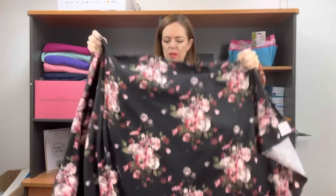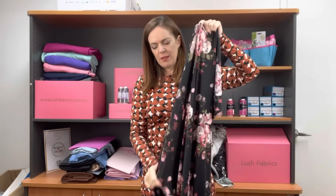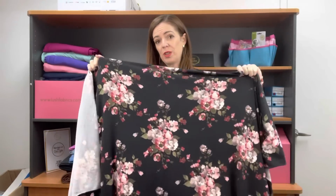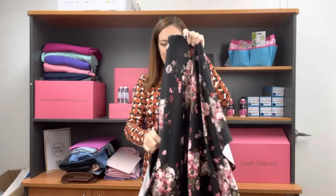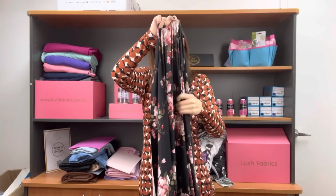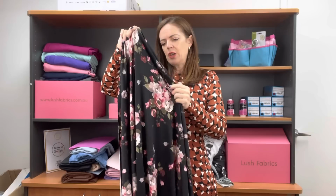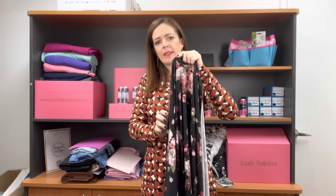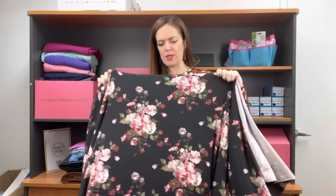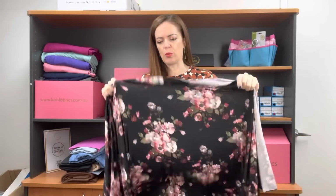Beautiful, soft double brush poly. Really pretty colors in it. In fact, there's one that one coordinate which just makes it look amazing. Has really great stretch. This would make another really beautiful Hepburn dress like this one. You could make a top out of it, pants, a cardigan, you name it. There's just so much that you can do with double brush poly. So 4000 is the matching thread.